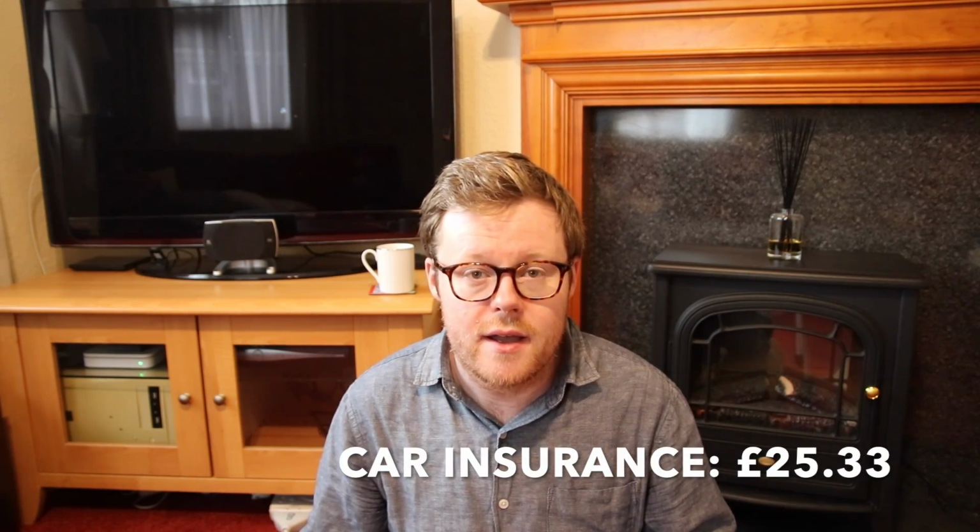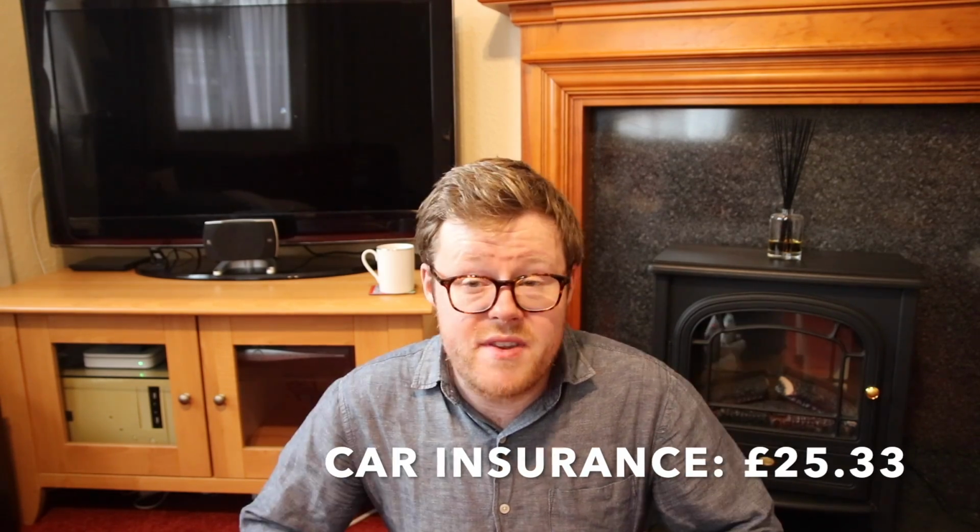Back to my aging Jaguar X-Type, and I pay £304 a year for the car insurance. I've never had to claim on it, apart from smashed windows from stones hitting it on the dual carriageway, but you need car insurance, it's a legal requirement, and that's a fairly good price. And again, I paid for that yearly, but if I was to pay for it monthly, it would be about £26 a month.